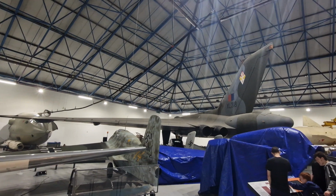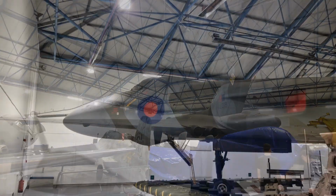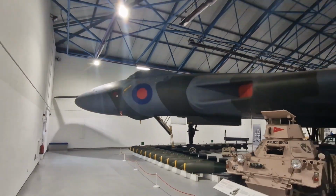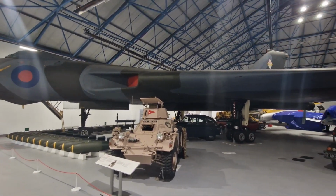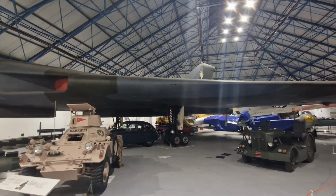In some of them, like this big one we're about to go underneath, you can stand right underneath them as well, which is quite impressive. And when you stand underneath this one, you just realise how much of the hangar this plane takes. It's incredible.